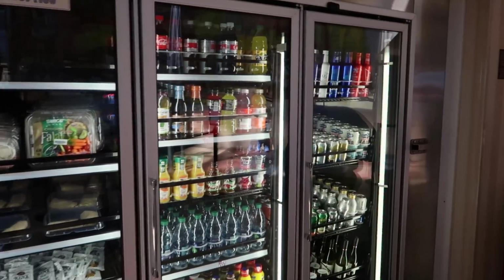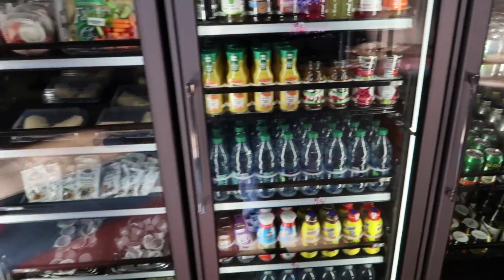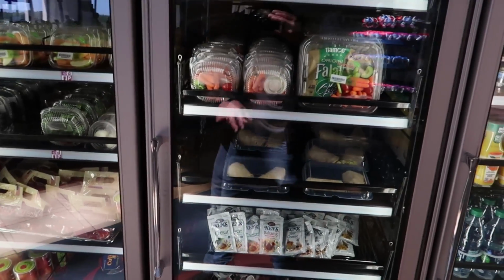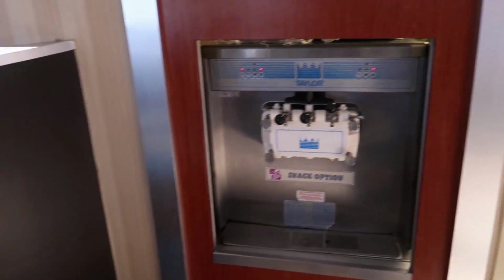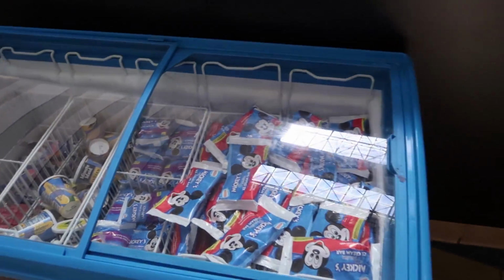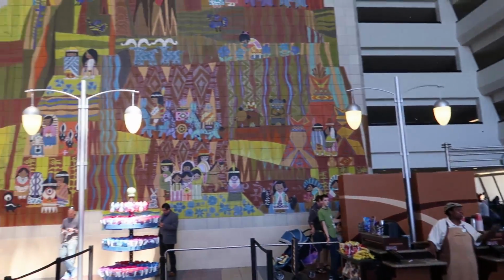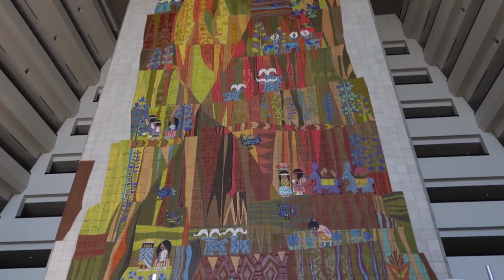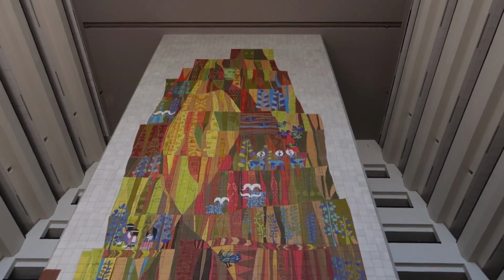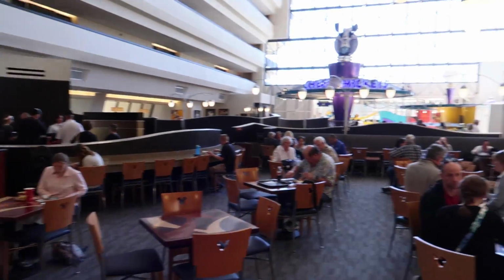Another cooler with some beer and wine selections over here. Waters and drinks. Some grab and go type stuff with wraps and salads, fresh fruit. Here's the soft serve machine. And they also have Mickey premium bars that you can get. And then if we turn past the cash registers, here is the other side of the Mary Blair mural. Wow, this is very cool looking. And this is the seating area for the Contempo Cafe.